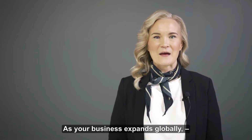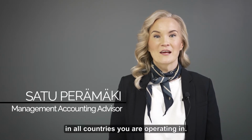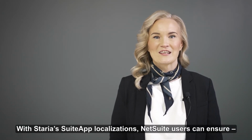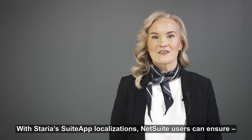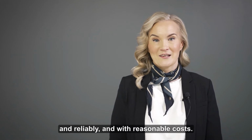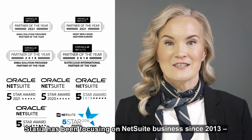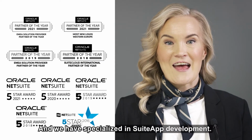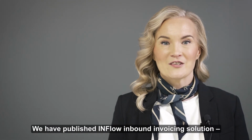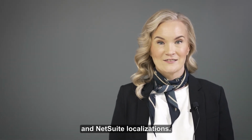As your business expands globally, you want to make sure that you can use the NetSuite business platform in all countries you're operating in. With Staria SuiteApp localizations, NetSuite users can ensure that financial management is localized efficiently and reliably, and with reasonable costs. Staria has been focusing on the NetSuite business since 2013, and we have specialized in SuiteApp development. We have published Inflow Inbound Invoicing Solution and NetSuite localizations.